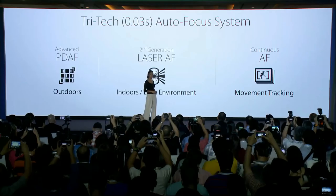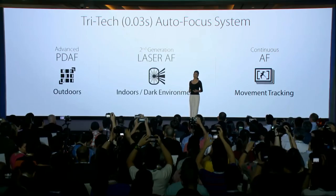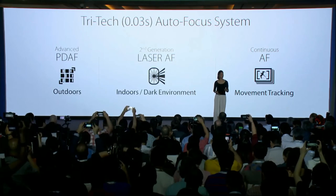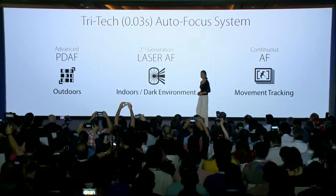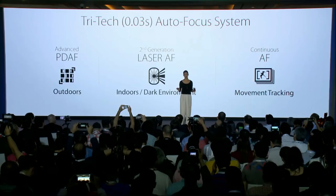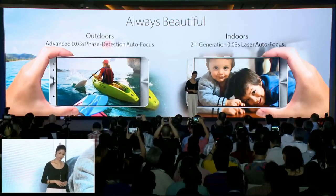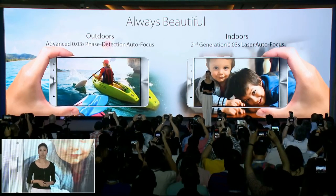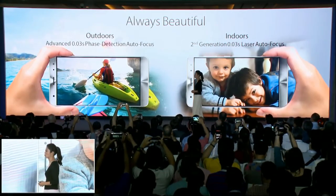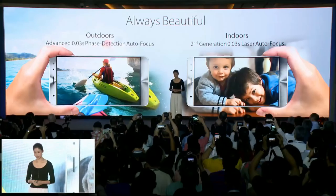Taking great photo is a trade, a skill. It's what differentiates a professional photographer from the rest of us. ASUS ZenFone 3 Deluxe has Tri-Tac AF system, which means there are three different autofocus, keeping everything sharp and keeping you always in style. In the outdoors, we have the face detection autofocus, while indoors, we have laser autofocus. Both focus at an incredible speed of 0.3 seconds.